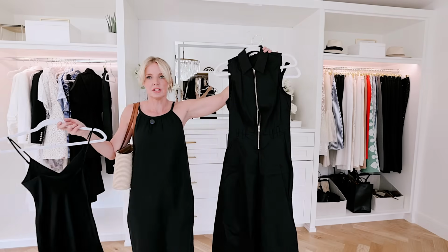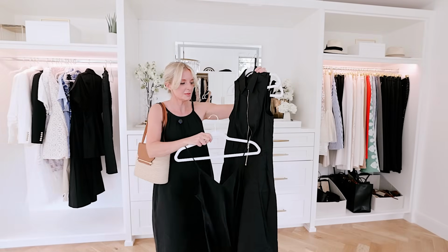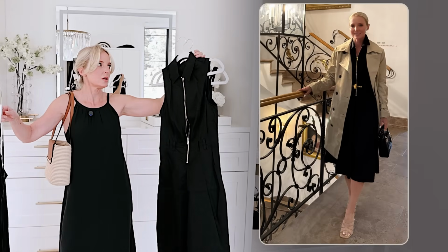This one is new. It's a zip front with a gold zipper. Also has pockets, and it comes with a belt. I used my own belt. That's why it's not there. And this cotton poplin, very soft, silky, and also wrinkle resistant.